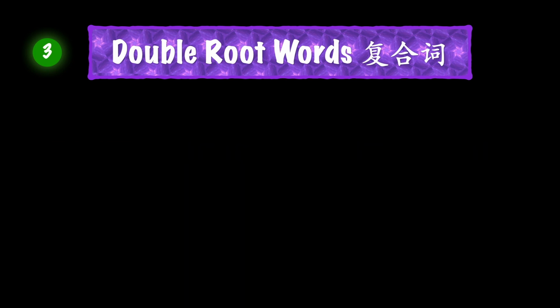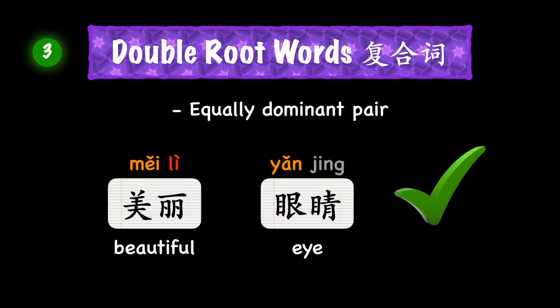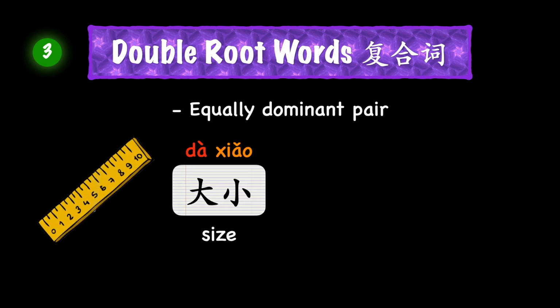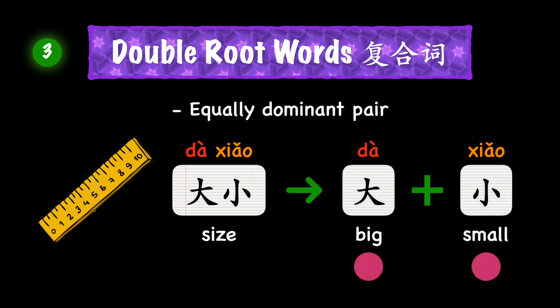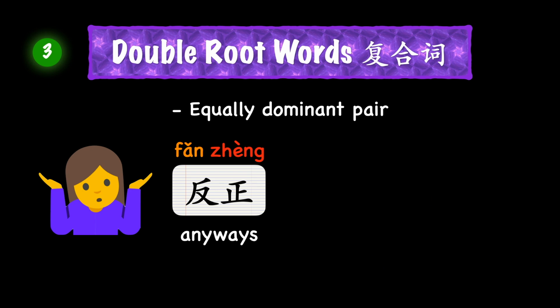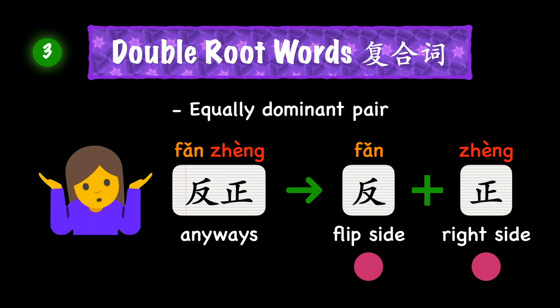The last category is where both characters are equally important, and this one is quite complex in and of itself and can be further divided into subcategories. Our examples in the last video, 美丽 and 眼睛, fall into this category, and are examples where the meaning of both characters are quite similar. But they can be opposites as well, like 大小, literally meaning big and small, is a word for size. 反正 is an interesting word. It literally means flip side and right side, but what it actually means is anyways, or either way.